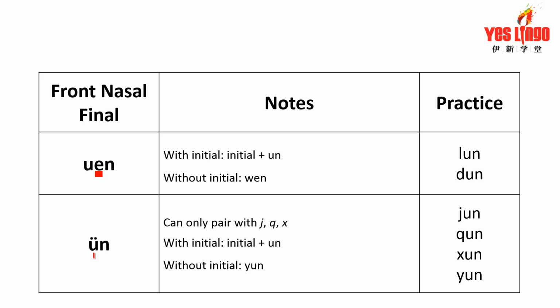Now here is the last front nasal final we're going to talk about. And again, we see this special U with the little dots, so we know it makes the ü sound. And this is ün, ün. It's essentially ü followed by N. When there's no initial preceding it, it's spelled as Y-U-N, yun. Now again, when paired with ji, qi, and xi, the spelling is just the initial plus un. Ji, qi, xi are the only initials that can pair with this final. Let's read these for practice.